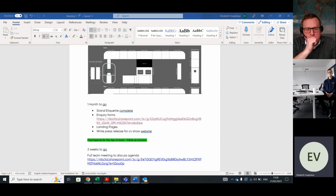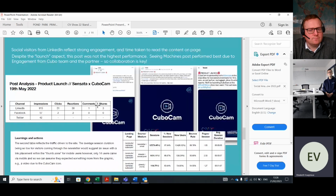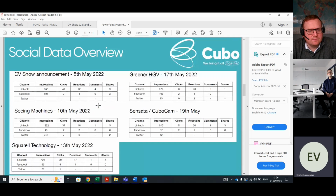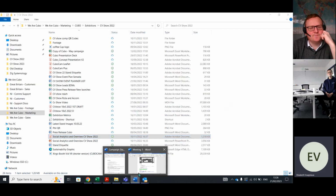And if I even go back to that overview here, you can see, I think we've done some information on who, here we go, the event QR leaderboard. So these are all the people that actually landed on the website from the event QR code. There were 77 people landed on the site, 74 were new users, and this was the breakdown by people on stand. So Doug got the most people to fill out the form while they were standing there. So it's really just another wee metric.